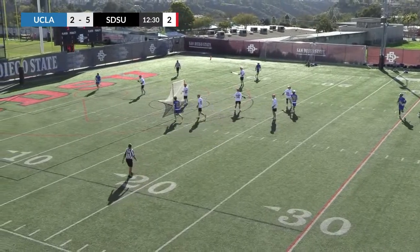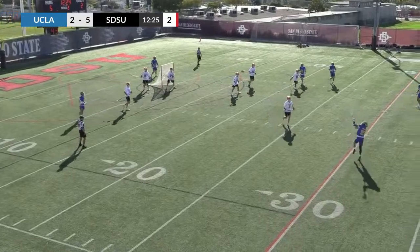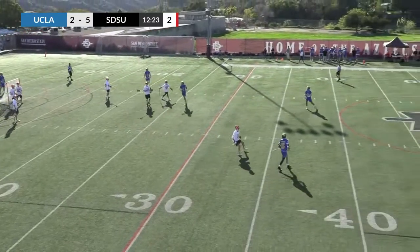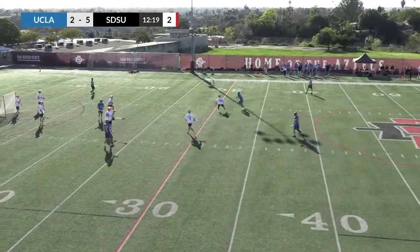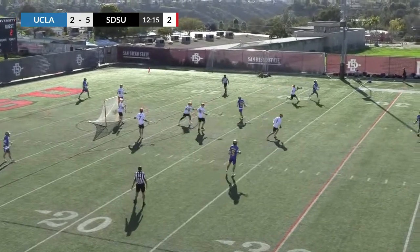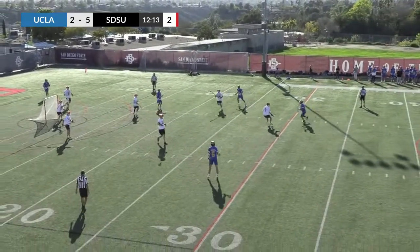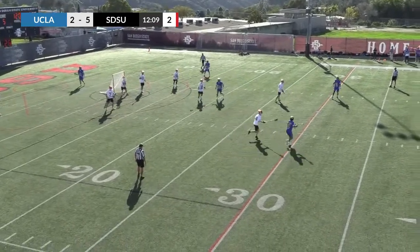12:30 to go in this second quarter. 45 seconds on the shot clock. Probably don't have to tell you, but I will. Bruins are in the visiting blue. Aztecs in the home white with the metallic red helmets, or chrome red, I guess.